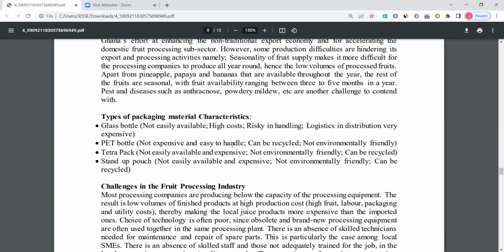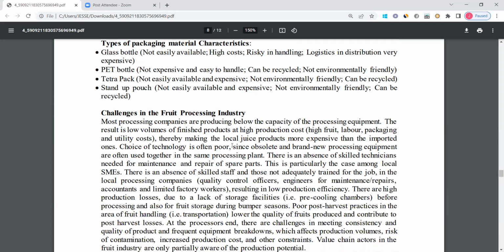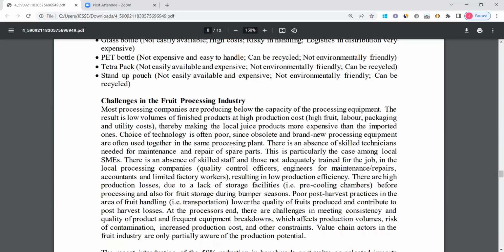Because some are expensive, some are not. Some can be recycled, some can not. So, which particular packaging material do they go with, and how would that affect customer reception of their products? It's very, very important. Now, here we have some challenges in the fruit processing industry. We are told some of the challenges, and these challenges would be threats to the industry, right?